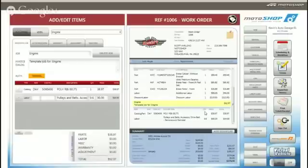So if you have multiple vendors and you have the credentials, you can add the credentials to MotoShop. You can order from any vendor that you want, and it's not just Advanced Auto Parts or CarQuest or WorldPac. You can order from anyone using ISE, Wrench Head, or Epicor.